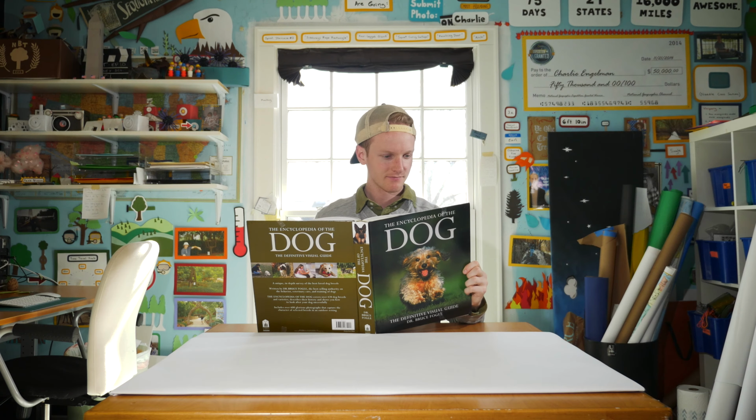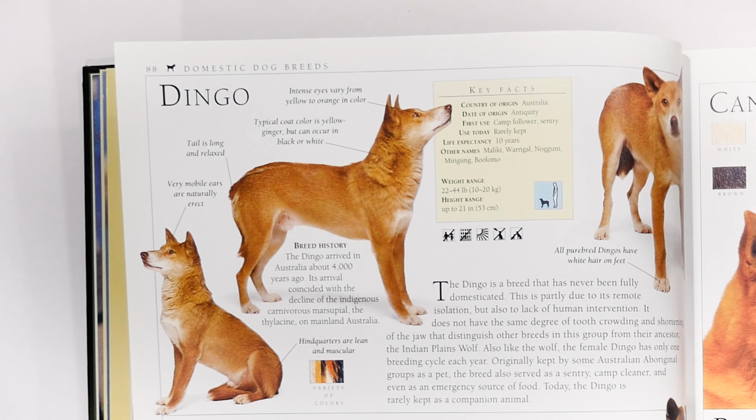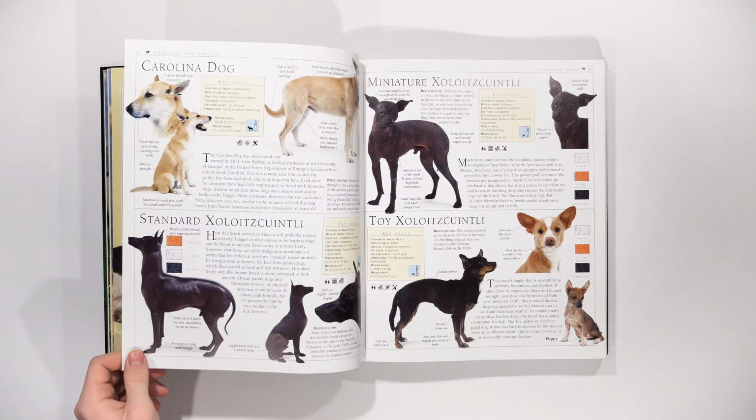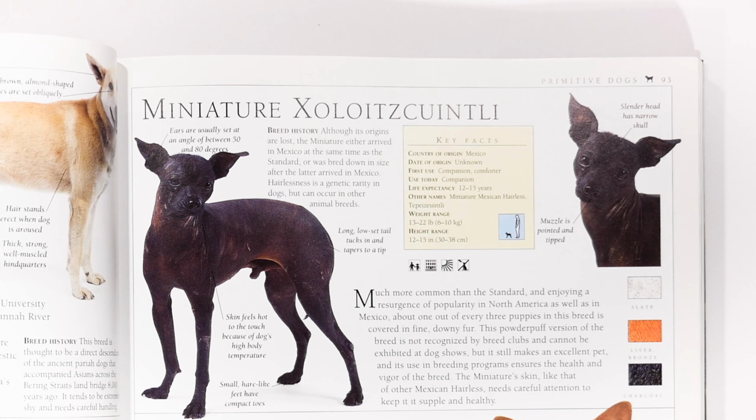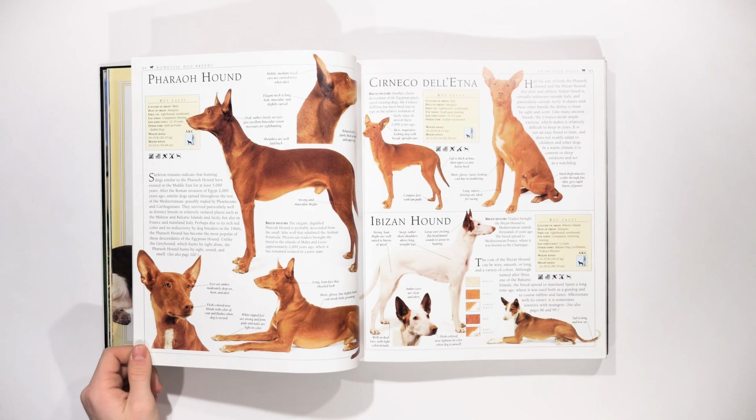So I have this big book about dogs with every breed you can ever imagine, like the dingo, the Peruvian Inca orchid. Have you ever heard of a Shaolin squinty? It comes in a miniature, toy, and a regular sized. And we're just like 3 pages into this section.